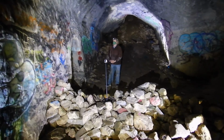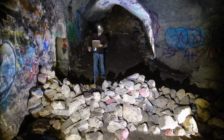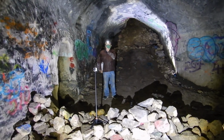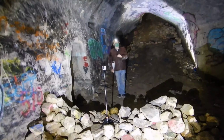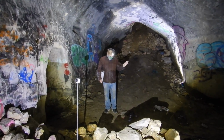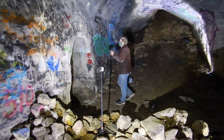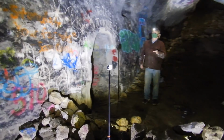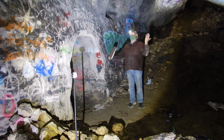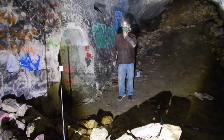As I've said before, Banholzer Cave has gone through some different historical periods since its abandonment in 1904. Something special happened in 1904, and I'll talk about that a little bit later, but for now, I want to talk about some of those historical periods. So from 1904 onwards, this was like a big party cave for the West Side.